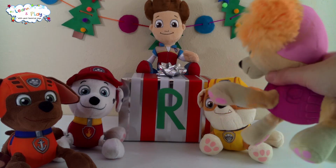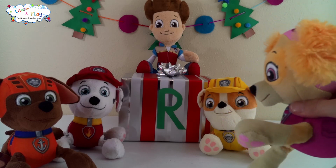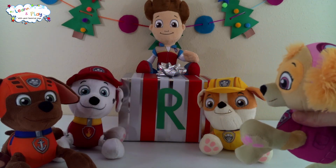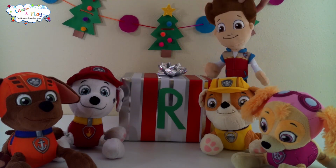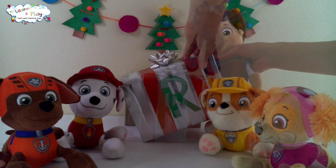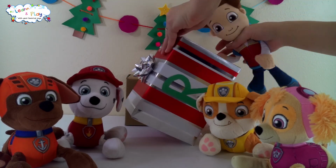Merry Christmas, Ryder! All the pups wanted to give you a gift. Look, it even has the letter R on it. R for Ryder! Thanks, pups. I love presents. I like that nice bow.